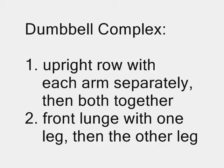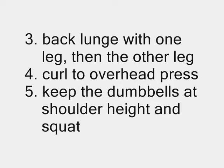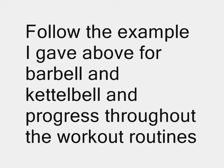Dumbbell complexes. Do an upright row with each arm separately, then both together. Then front lunge with one leg, then the other leg. Then back lunge with one leg and the other leg, and then curl to overhead press, and then keep the dumbbells at shoulder height and squat. Again, follow the example that I gave you for barbell and kettlebell, that table, and progress throughout the workout routines.